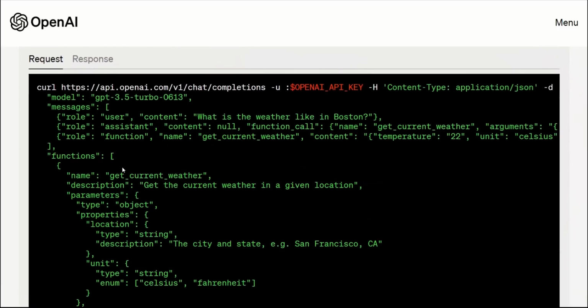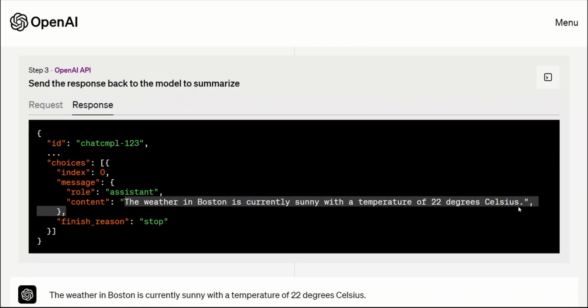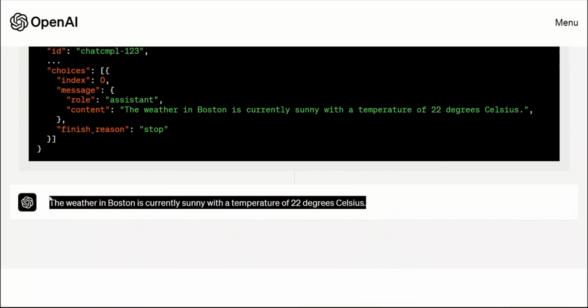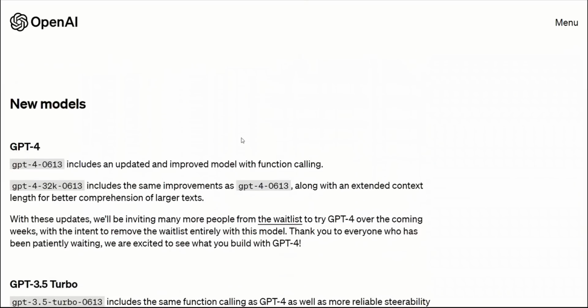This is the request that is being made in the third step. And here is the response that you as a user will get, right? So that's exactly the same as here. It's great to see that as a developer, you don't really have to worry about making external API calls. You simply need to provide your prompt in natural language.